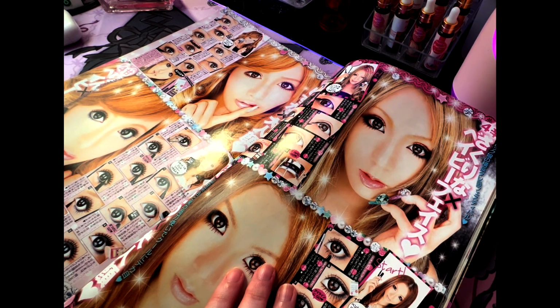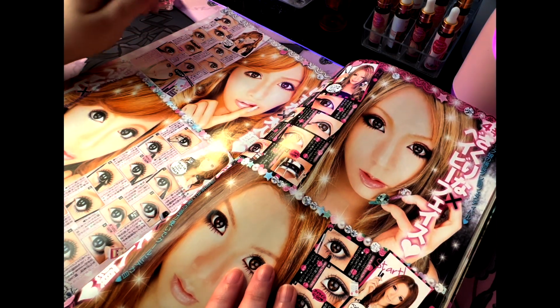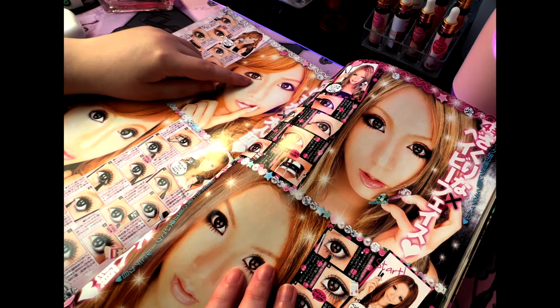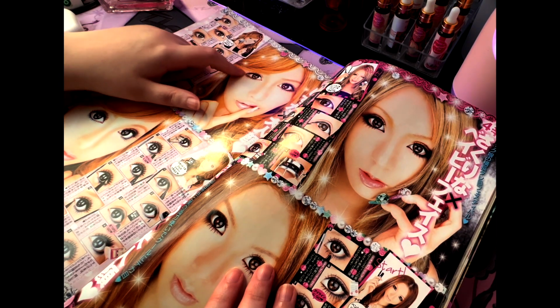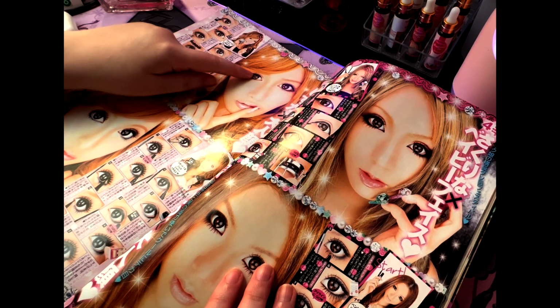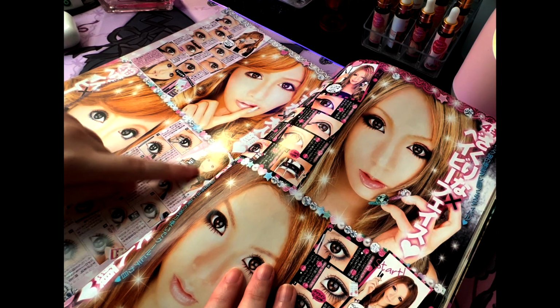So things like this to me kind of work, especially if you don't have high cheekbones where that area is going to move a lot. But yeah, she just has a really thin bottom lash and a subtle spaced out top lash. So next we have this eye makeup.